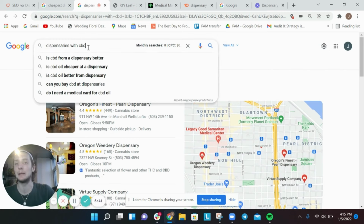Dispensaries with CBD gummies that are hybrid gummies, right? People have these long tail queries, and the more content that you have on your website, the more Google pulls from and says, okay, you've talked about gummies, you've talked about CBD gummies, you've talked about all of these different things. I'm going to potentially rank your dispensary over the competitor down the street.